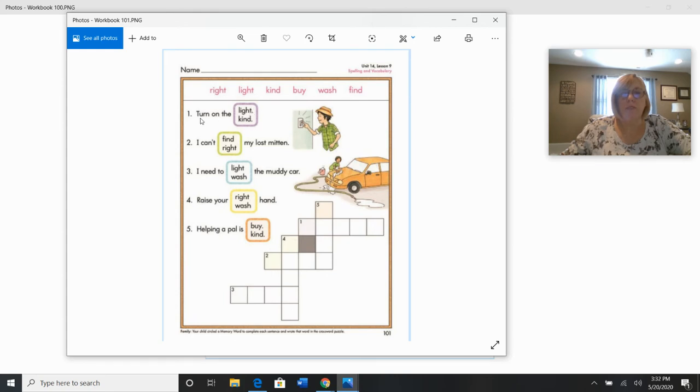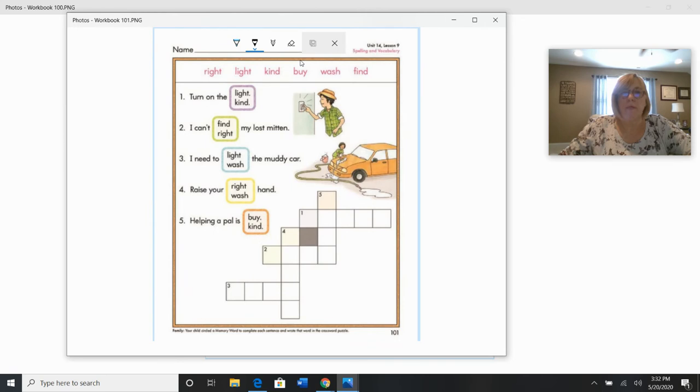Turn on the light, turn on the kind. Which one do you think it is? That's right, light. So then you're going to circle the word light, okay, and then print it, 1 letter in each box. L, I, G, H, T. Right, okay.